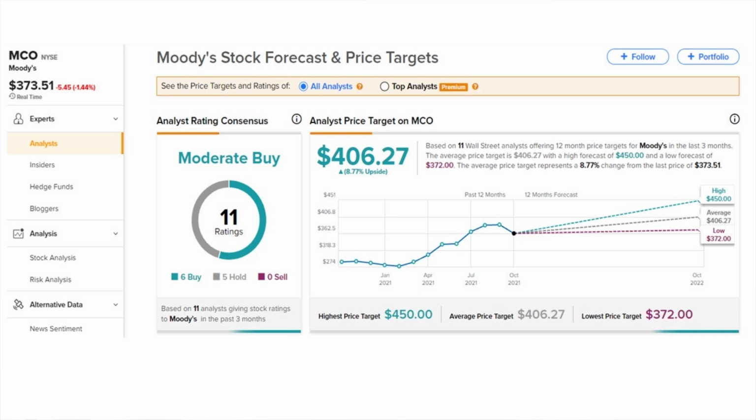If that's a pricey stock for you, remember there are fractional shares available. You don't have to buy this all at once. You could buy $100 at a time if that suits your fancy. It has 11 ratings, giving it a moderate buy with 6 buys, 5 holds, and again 0 sells, but almost 9% potential upside in the next 12 months to a price target of over $406.